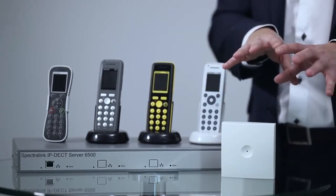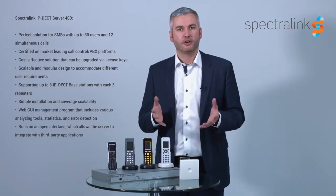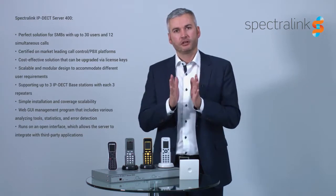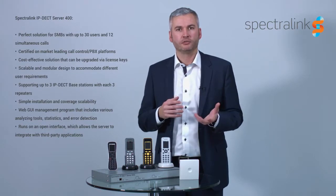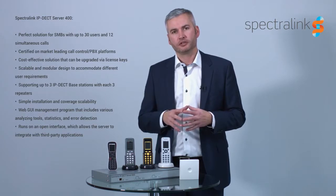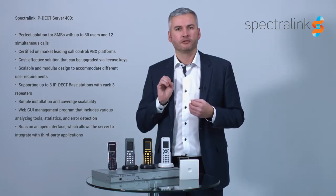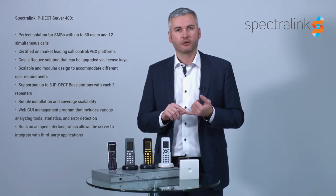If we start with the IP-DECT Server 400, the functionality is around starting maybe at 2, 3, 4, 5 handsets and scale from there. The solution will offer you a possibility to start with a single cell, very easy to configure, either via the very intuitive web GUI interface, or if it's more for hosted, based on provisioning. In the provisioning area for the hosted market, you can remotely configure the devices based on a user file, a config file, and even firmware upgrades.